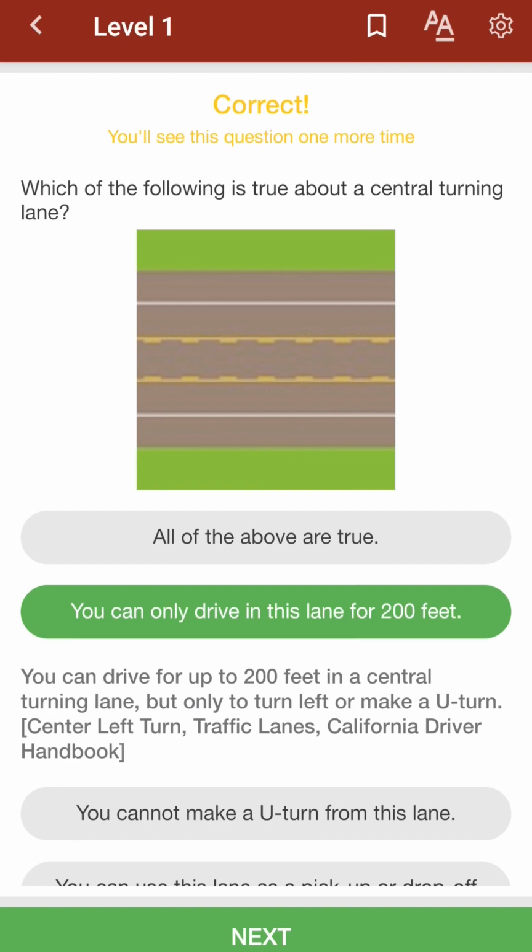Explanation. You can drive for up to 200 feet in a central turning lane, but only to turn left or make a U-turn. Center left turn, Traffic Lanes. California Driver Handbook.